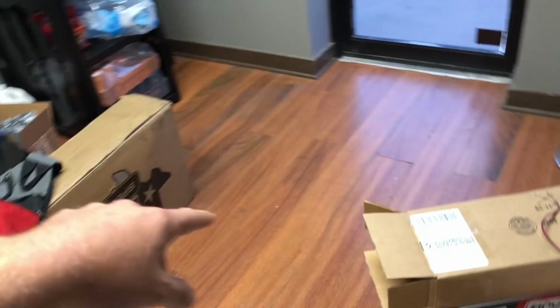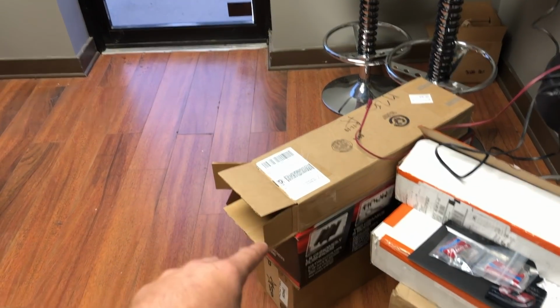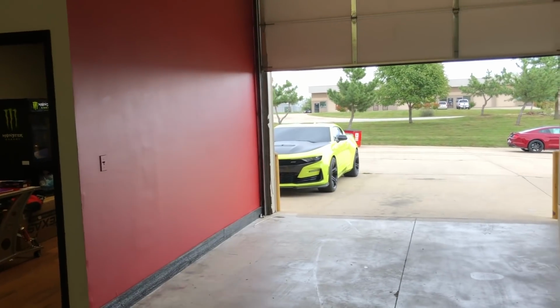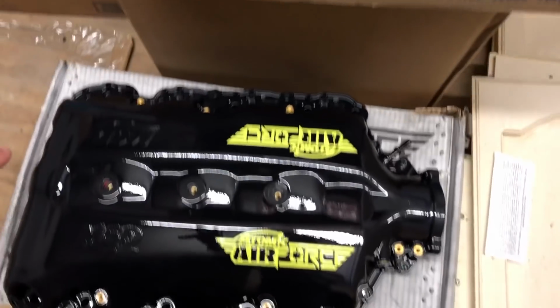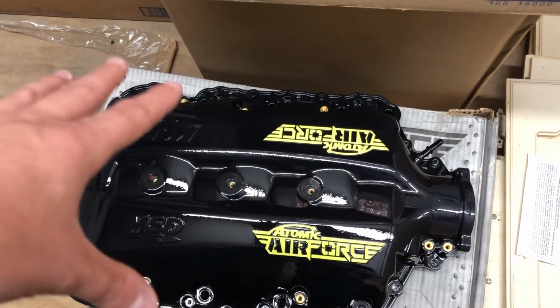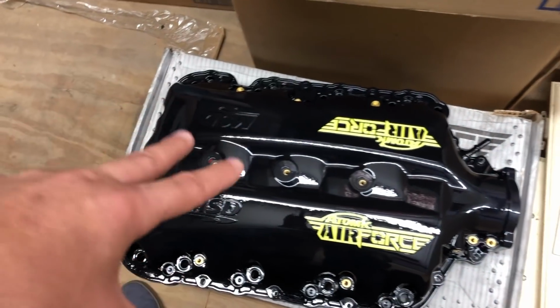We got some headers, ported, milled cylinder heads. We got a custom cam, you know, all the good stuff. We also got the MSD intake, which I'll show you here in a second. I had Justin Tanner paint my new MSD intake for this car. This is the MSD intake that we had done, obviously color matched to the outside of the car, so that turned out really nice. We'll be getting this stuff all on the car real quick.